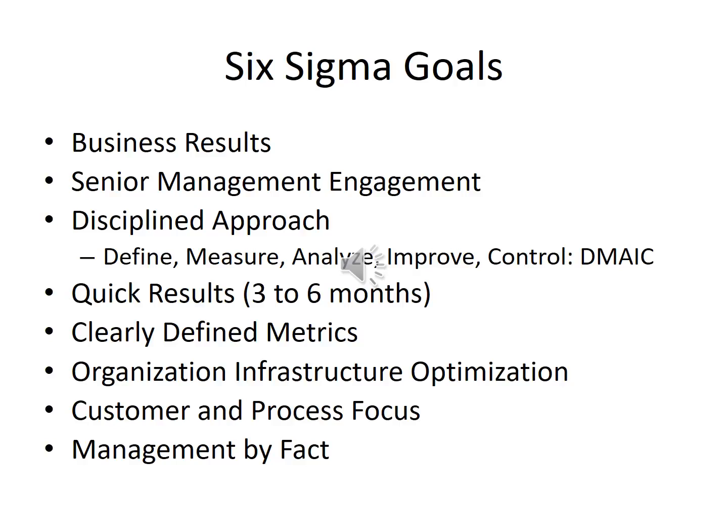And by metrics, we were talking about how we are going to measure success. These are the things we use to measure our success and measure the company. What it does is try to get the most bang for the buck from the infrastructure of the organization as it exists. But you're always focused on the customer and process focus. How does that process deliver value to the customer? And management by fact, that's been around since Baldrige was around.